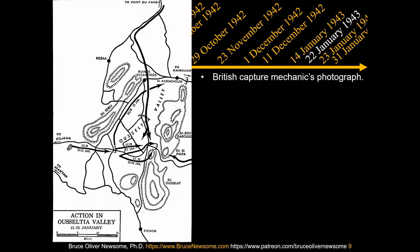22nd of January 1943, the British capture a mechanic. He's a Panzer unit mechanic, and he has in his possession a photograph of a Tiger tank. Now, we know this because various war diaries record receiving copies of this photograph and that it is correctly identified as a Tiger tank. And it confirms that there are Tiger tanks in Tunisia. It doesn't necessarily confirm that Tiger tanks have been used in battle yet. But surprisingly, this photograph has not survived.